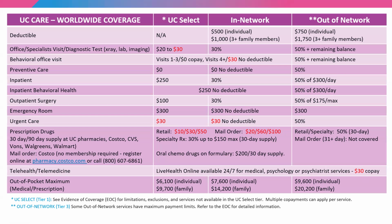When you have services in our Tier 1 UC Select tier, you want to make sure you see the evidence of coverage booklet, the EOC. The EOC will list all limitations, exclusions, and services that are not available in the UC Select tier. Sometimes multiple co-payments can apply per service. For the out-of-network Tier 3, some out-of-network services have maximum payment limits. So even though the coinsurance is listed here, you want to make sure whatever services you're receiving, it doesn't have a maximum payment limit. Again, everything you need to know can be found in our evidence of coverage booklets available on UCNet.